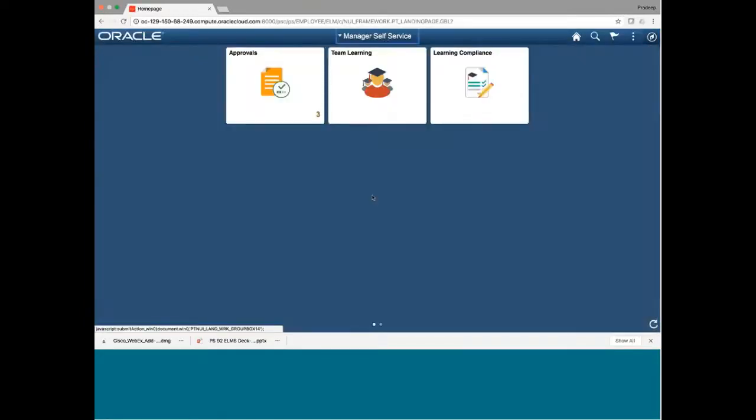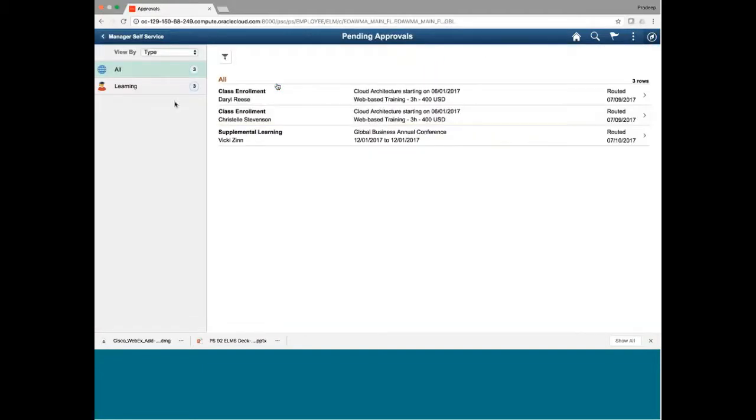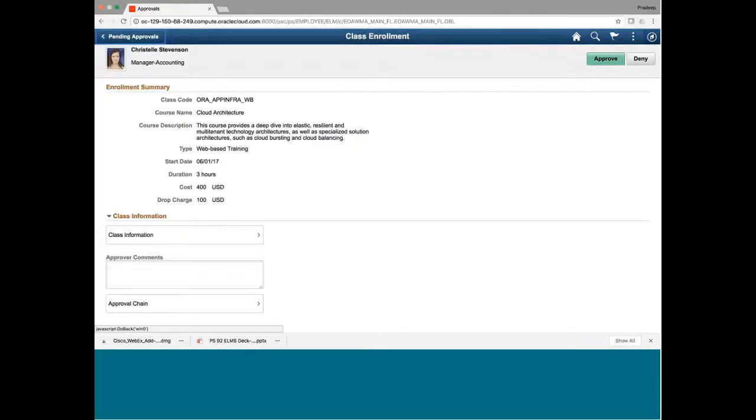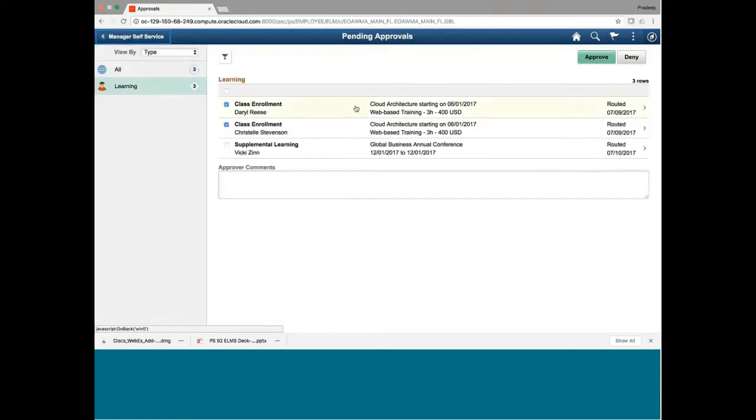I'm logging back in as a manager. So that is how the approval functionality works in ELM. You can see the number of learnings. If you want to approve as a group, you can do that, a mass approval kind of feature. If you want to approve all the courses together, you can do that. Or if you want to do an individual specific course, you just need to select a particular course and go ahead and approve it. So any questions on AWE?